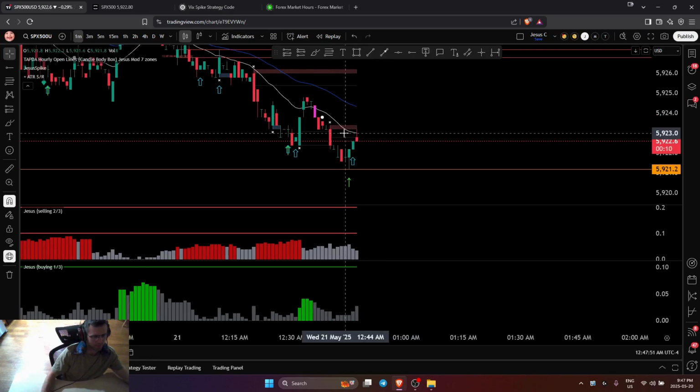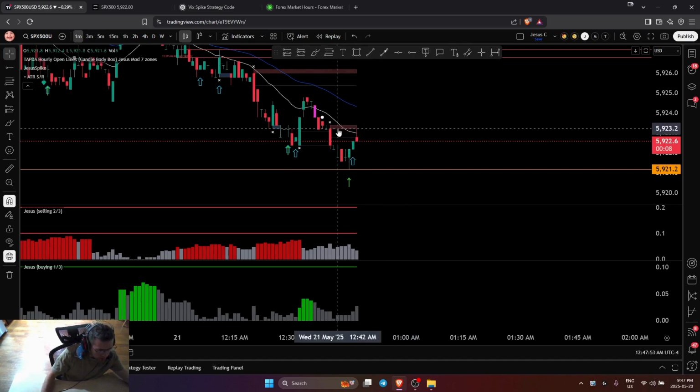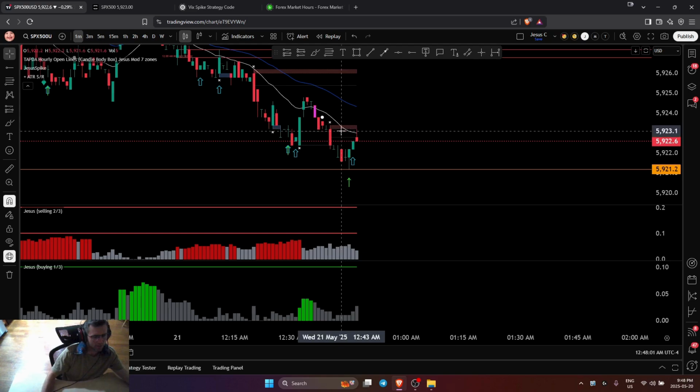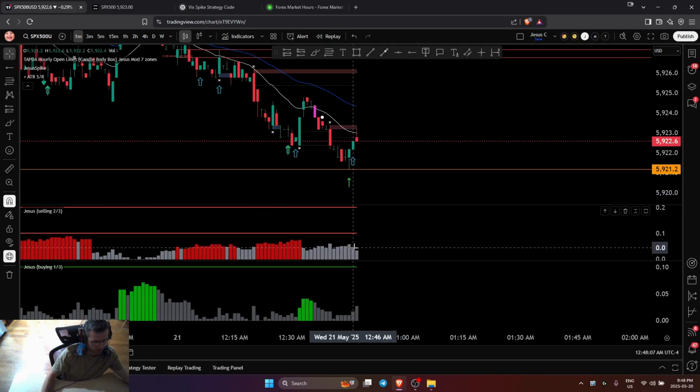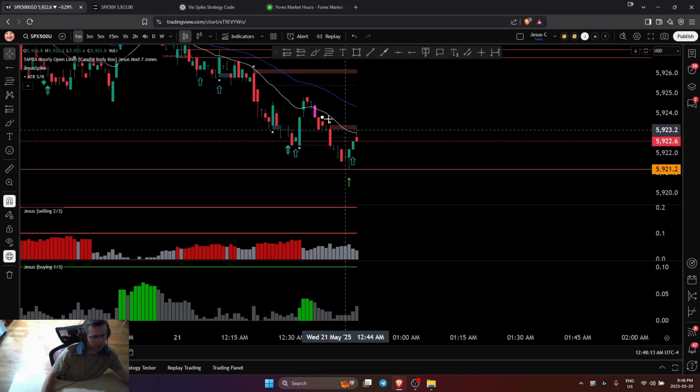Just do it anyhow. And there's the ATR, support and resistance. It's another line it likes to gravitate towards. So we'll just see what happens here. You can see the selling is dying out, buying is increasing. So let's see what happens. Okay, stop the video for now.